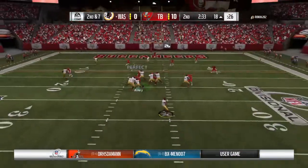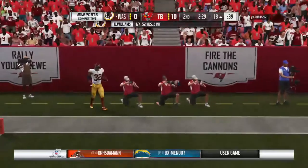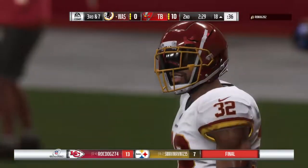Here's Williams looking to throw on 2nd down. Steps away to his left. It's incomplete. Took a shot, couldn't connect. Samaje Perine, the intended target. And now it's 3rd down.